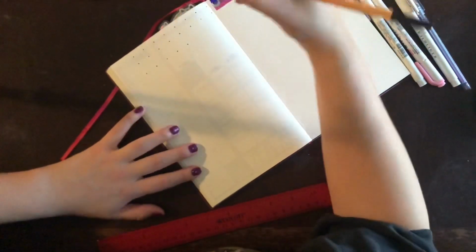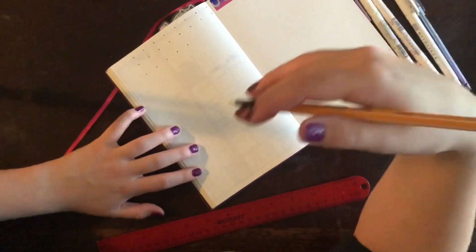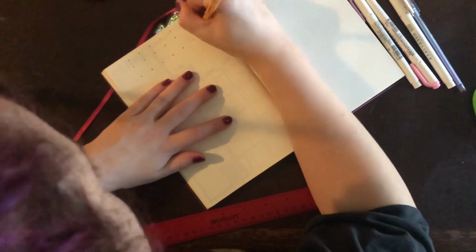The best of both is in reference to thinking my handwriting looks nicer in Japanese with the brush pen, and then the easiness of just using a regular pen.